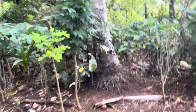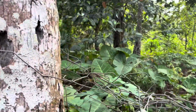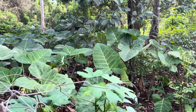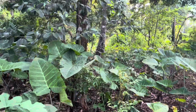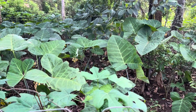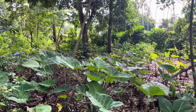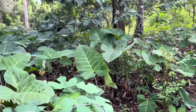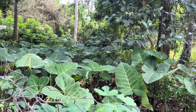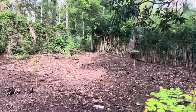This one is reserved for cocoyam because it's a very shady place and the cocoyams like the shade, but these are reserved for the lean period when we don't have much grasses. The chicken like to have these cocoyams. If you let them in here, they will just go through all these cocoyams, and before you realize, there's nothing. So here we cut these cocoyams and feed them to the chicken, not allowing them to be in here very much, and because this area is a bit shady for growing other vegetables.